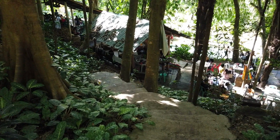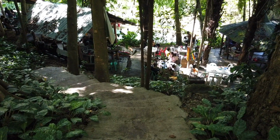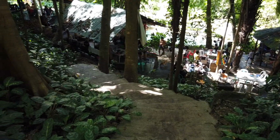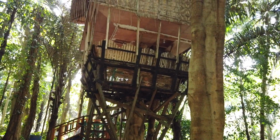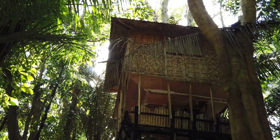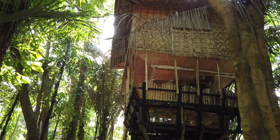100 pesos per person. You can rent the tables at 100 pesos, with 4 chairs or something, and additional will be 20 pesos per chair. Or you can even stay overnight in the cottages like this up on the tree. There are 3 or 4 here that you're actually living in, tree houses.